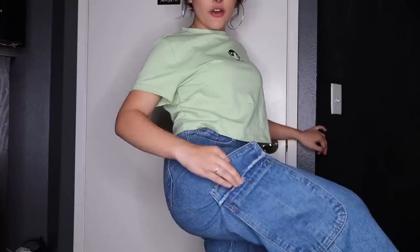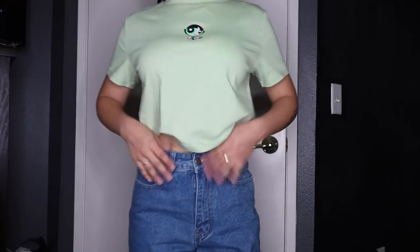I actually really love how they have these pockets on the side. It makes it look a lot more, you know, school girly. They're really good quality. You could tell that they're real denim. I really like the back pockets as well. I love this tint of the jean color and these cute big silver hoops. 10 out of 10. Let me know what you guys think of this fit down in the comments below.